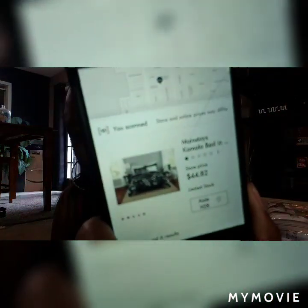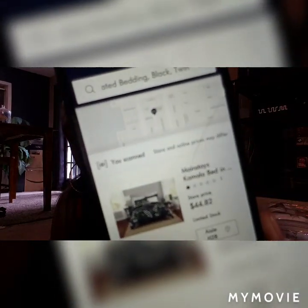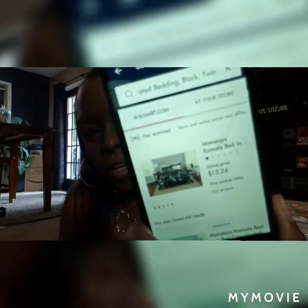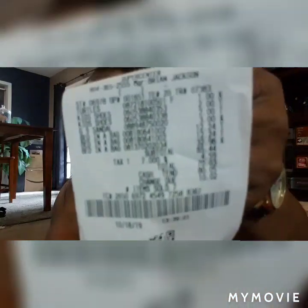Oh, look at me, I exited out of the app. Okay, it says $44.82. I don't know if y'all can really see that. It's kind of blurry, but it's $44.82. Now on Walmart.com, look at the price, $12.24. Marinate on that. If you don't believe me, here's my receipt, $12. I'll take a picture afterward because it's blurry. So I got two. You can't beat that for everything.